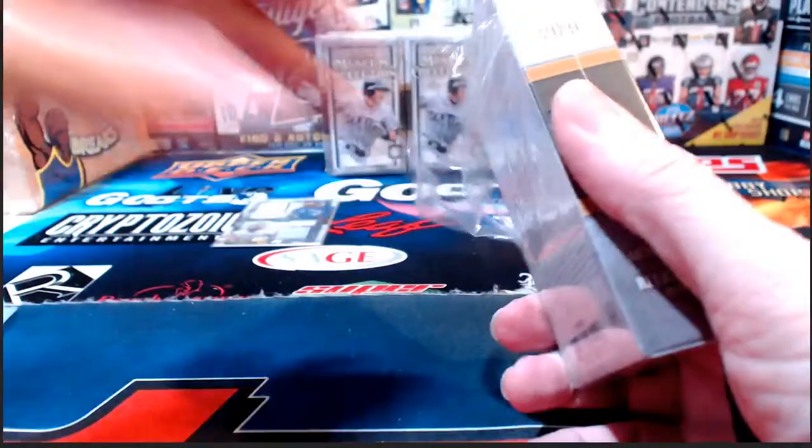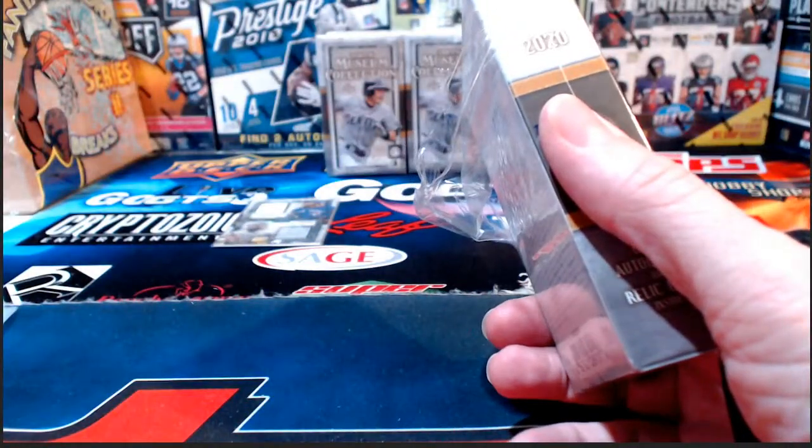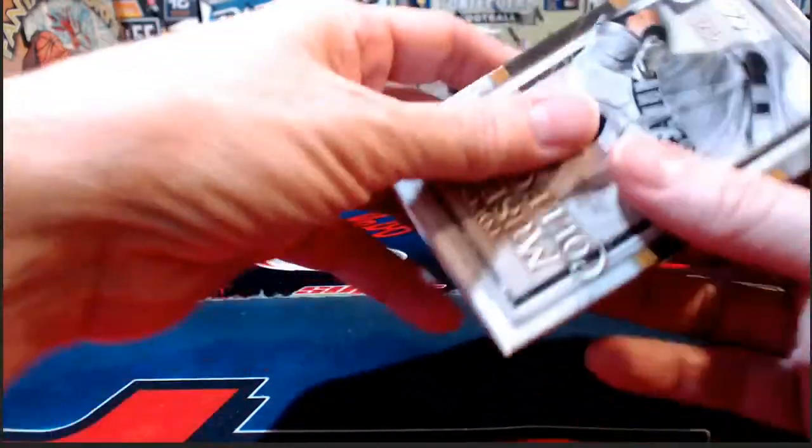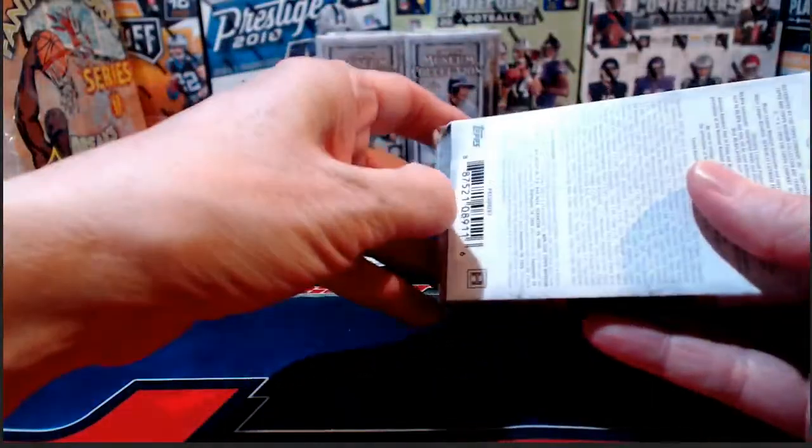Justin, you went ahead and bought the one of one gold frame Trout Ohtani gold hinge and the bat relic. Wow, nice. That is really nice. I'm going to guess that was pretty expensive, right?